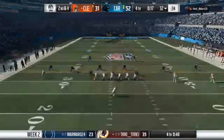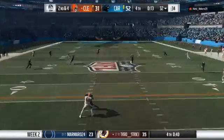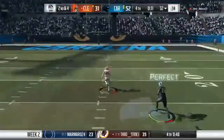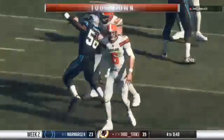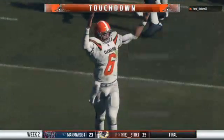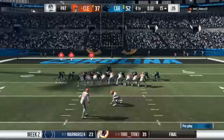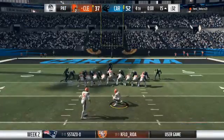Shipped together here from the D-line. Looking to throw, Kessler. Now a desperation throw deep, and that's caught inside the 30. And all the way in. Touchdown, Cleveland. A big play there. His second touchdown on the season. And the Browns get a score closer.